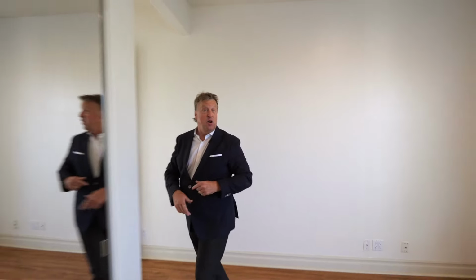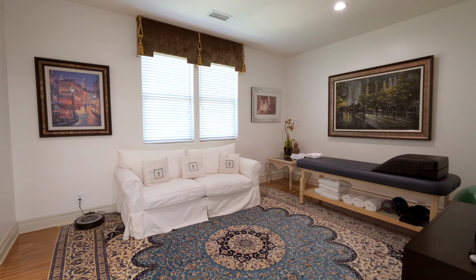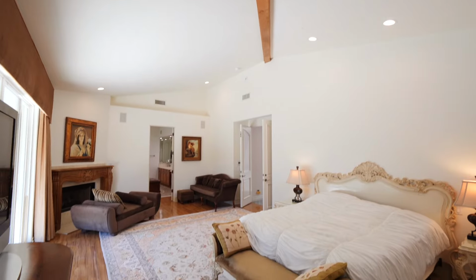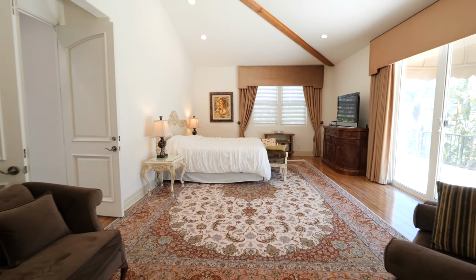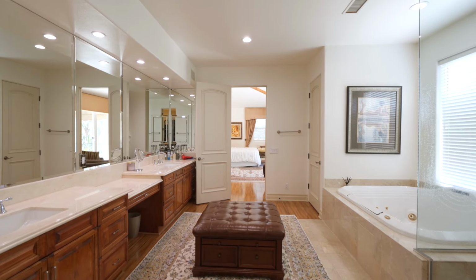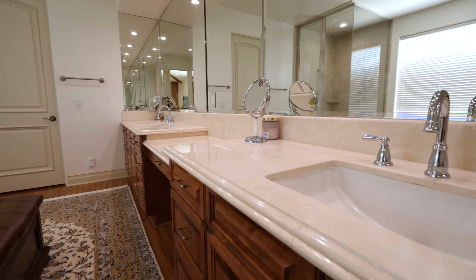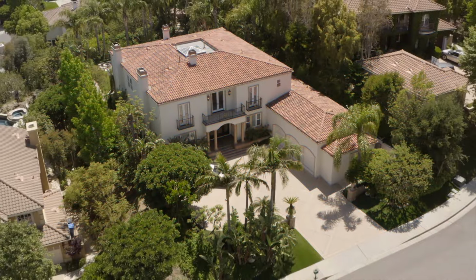Bedroom number four with its Jack and Jill, catch me on the other side, which is set up with its own massage table, could be used for a gym if you didn't want it to be a bedroom. But the magic is in the master. Vaulted ceilings, plenty of space, nice fireplace, and it opens directly to a very opulent bathroom. Big walk-in shower, jacuzzi tub, plus twin vanities, and a huge dual walk-in closet.